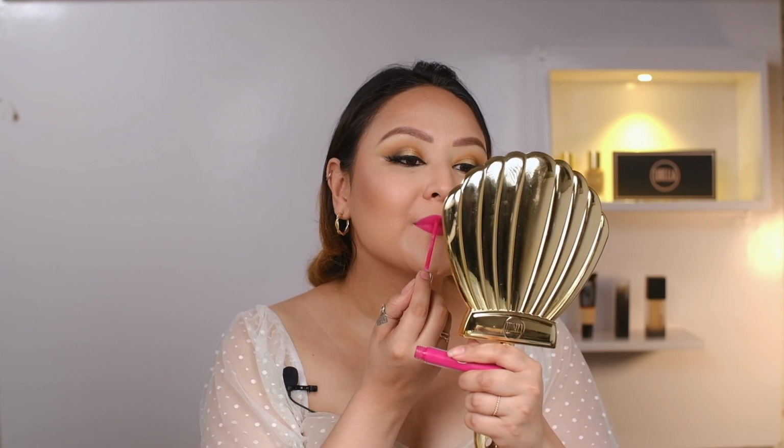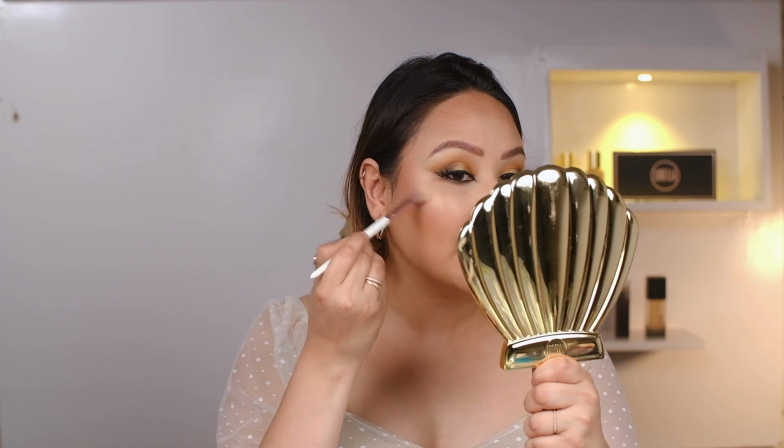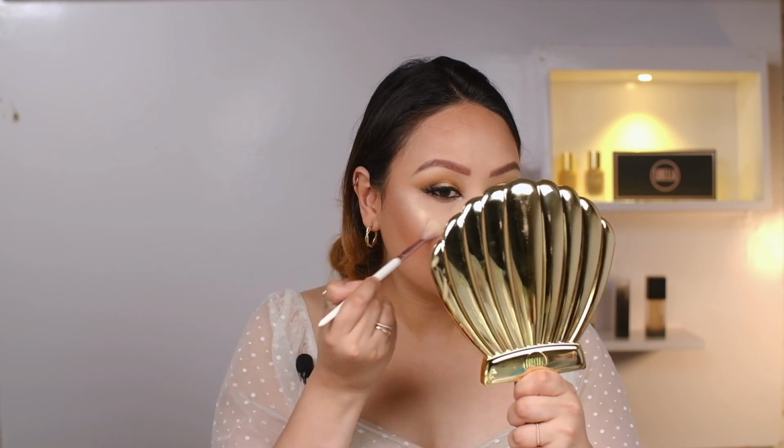So while the setting spray settles in, I'm just gonna start with my lips. Today I'm using the Lurella liquid lipstick in the shade Alex. I'm just gonna apply it. So this is this really hot pink shade called Alex, and now I'm gonna go ahead and apply the highlighter from the Essence palette right here, and right here, and right here, and right here.